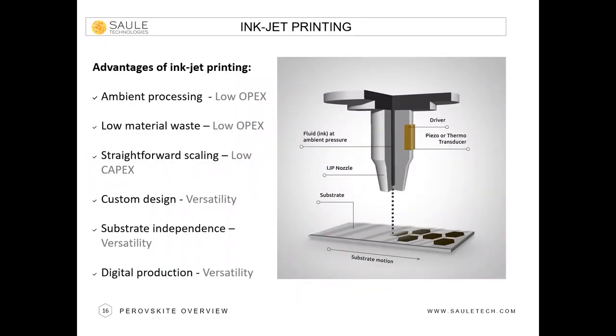So we are basically using, I don't think I really have to go into details how an inkjet printer works, but there's a couple of features that I would like to highlight. As opposed to most of the research reported on photovoltaics like perovskite PV, where the solar cells are deposited in inert atmosphere in some sort of glove box, we are using ambient processing. And this, combined with the fact that inkjet printing allows very low material wastage, we believe will allow us to have low operating expenditures.